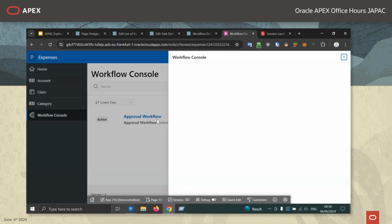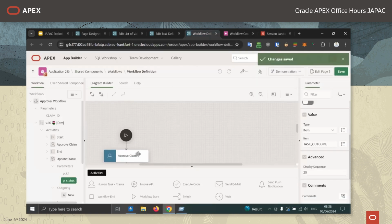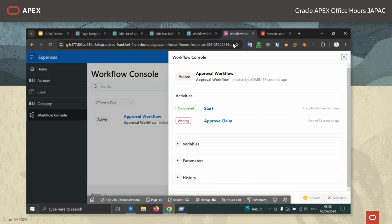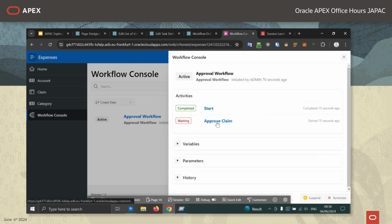Now, if I click it, it says it's start and it's approved claim. Well, what does that mean? I know. It's at start, it's approved claim, and then it'll be update status, and then it'll be end. So it's got stuck here, start and approved claim. We know the parameters is claim ID 1 for that conference. Variables, well, we don't know the task outcome yet because we've not approved it. So I want to approve the claim, but I want to click it. If I click it, I see some like developer information, like debug information. So I want some way of working on that claim so I can decide whether to approve it or not.